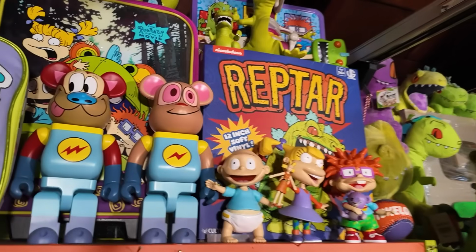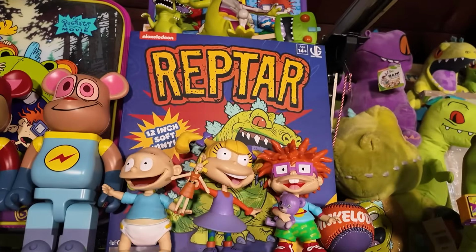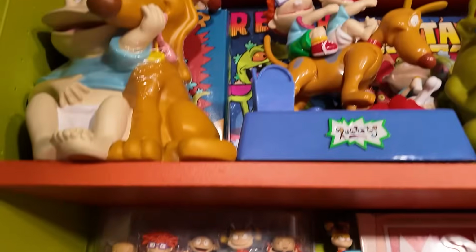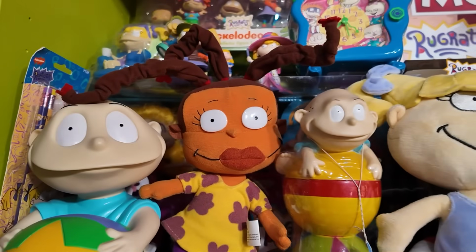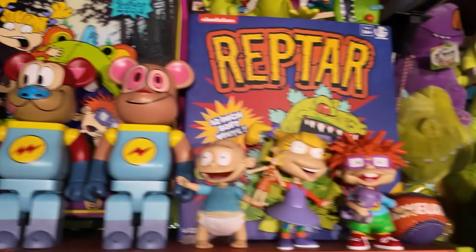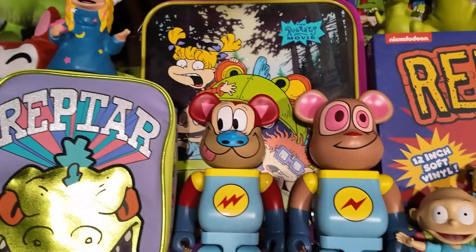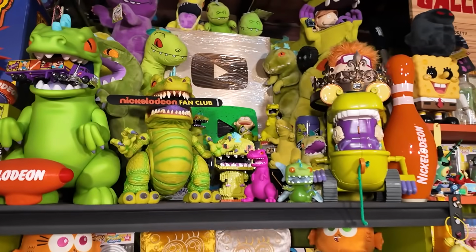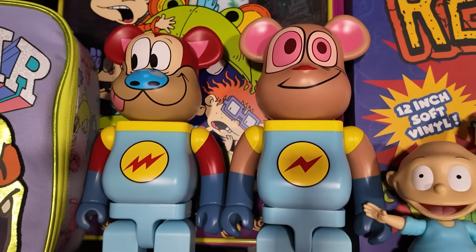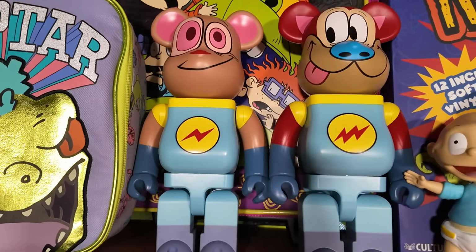Okay, so the Ren and Stimpy Bear Brick are going right up here. I think they're the perfect item to start adding into this section that was very Rugrats themed. I brought some of those items down here because they are great shelf pieces, but I do want to start adding some stuff in here because this is the Reptar section, right around the play button. This over here is supposed to be more variety, so it doesn't become too much of just one thing in that area. And I think they look fantastic. Actually, probably gonna switch them. There we go. So that way Stimpy's actually looking over at Ren.